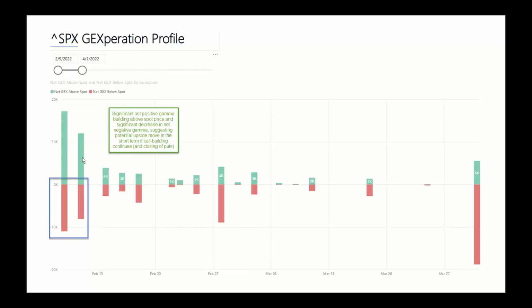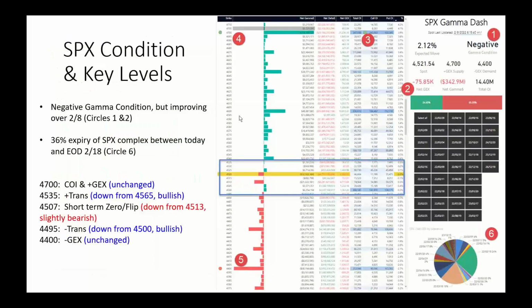We've had a number of what I would consider calls being opened up to the upside since this is above spot. And so just be aware, we are already starting to see the build out. And so we need a continuation of short-term calls being opened above to increase the net gamma and increase the dealer response. And we also need to see some monetization and closing of these OTM puts below us.